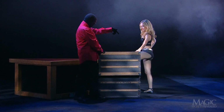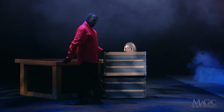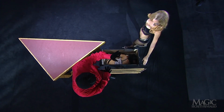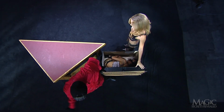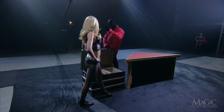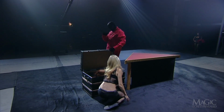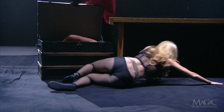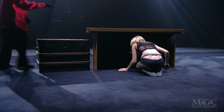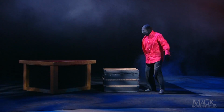Next, the magician invites his new assistant to climb into the trunk. There's a secret here, too. She merely lifts her legs high, creating the illusion that she is climbing in, while really stepping behind the trunk and sinking to the floor. From behind, we can see how convincingly she mimes stepping inside the trunk. Now it's her turn to slide into the table. Yes. The magician slides the trunk away with the concealed girl inside.